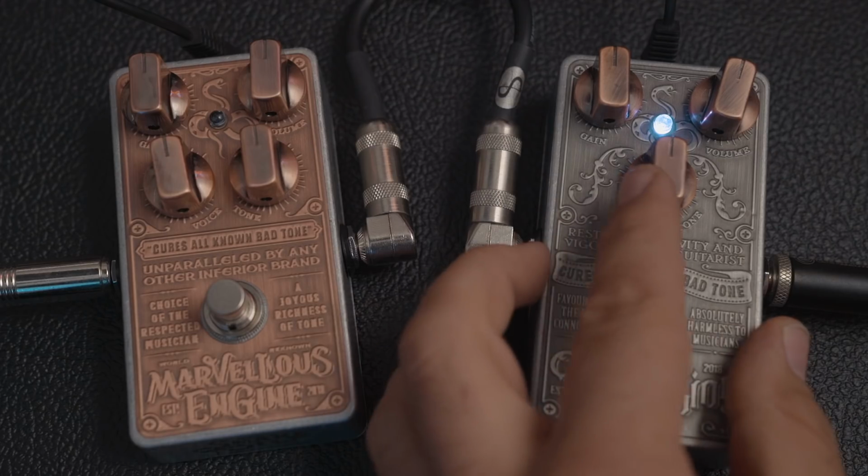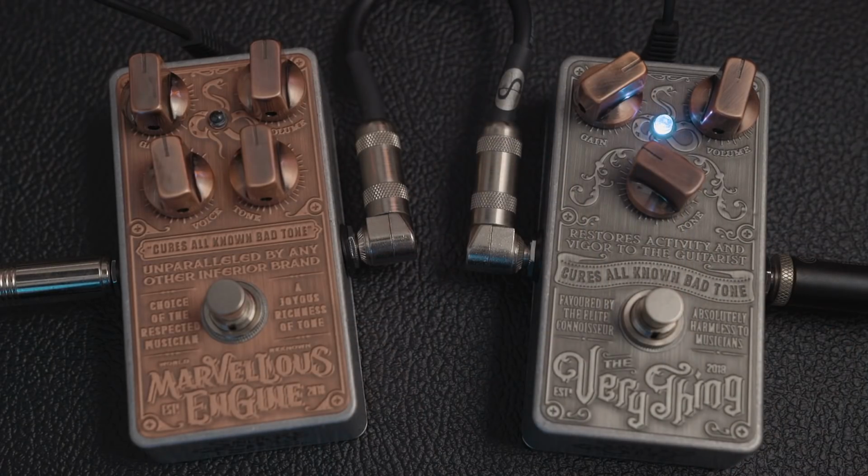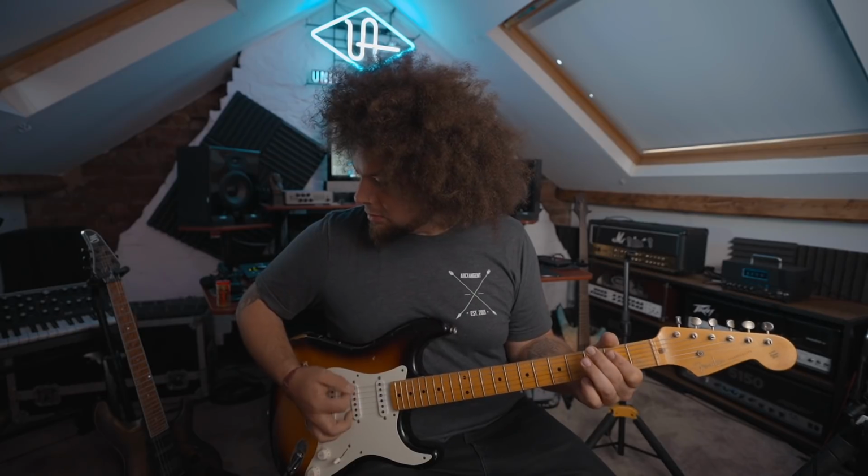So there's way more high end going on, especially on the bridge pickup. It's suddenly got way more bite, but you could drop that off if you just roll off the tone a bit. Let's boost the gain. Let's have a listen to that.